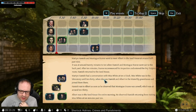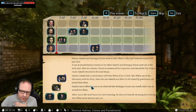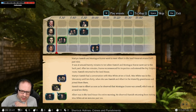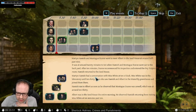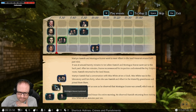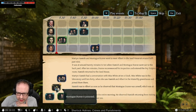Alright. Miss White was in the laboratory until 10:40, when she saw Hamish and Albert in the water lily greenhouse and joined them. Hamish ran to Albert as soon as he observed Montague Dunn was unwell, which was at around 10:30. When did he return? Wait, 10:30?